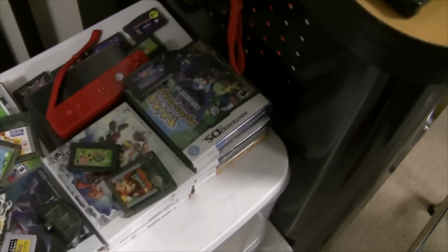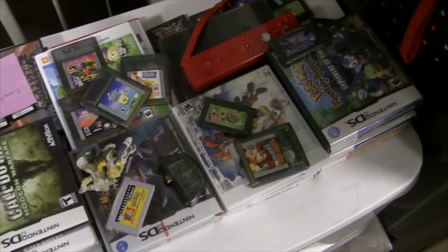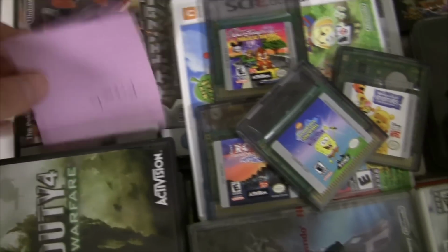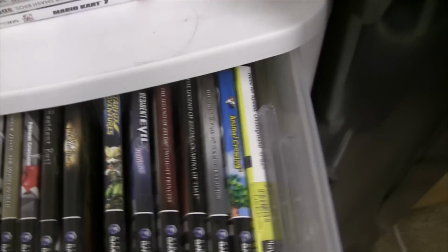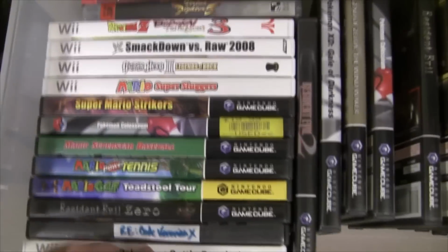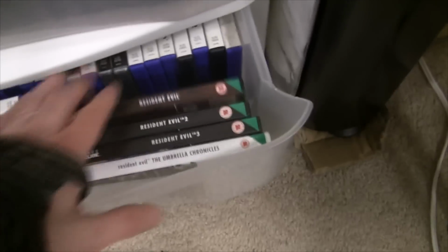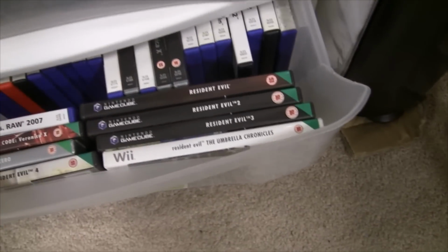We have a lot of games that aren't things that we sell on the website, and other places that we've just been collecting over the years. I got 3 French copies of Pokemon Soul Silver, Japanese Platinum, just tons of different games. And then in here there's GameCube games, Wii games. In this drawer there's PS2 games, and the bottom drawer is GameCube. Oh, this is European and Australian versions of Resident Evil, GameCube, Wii, and PlayStation 2.